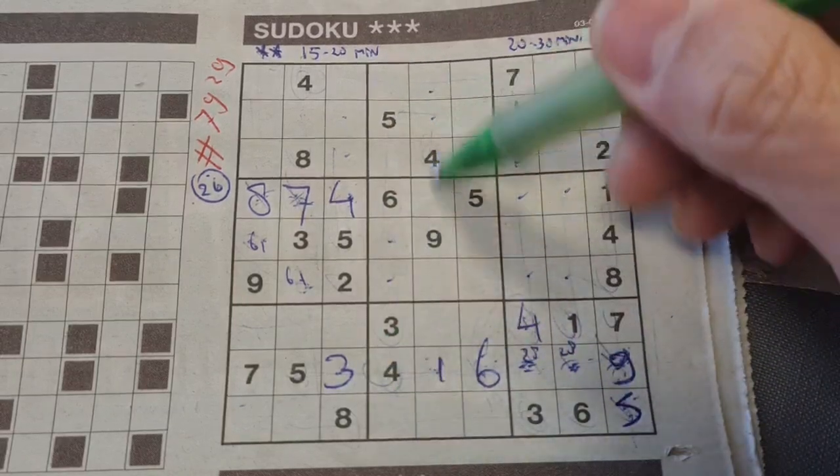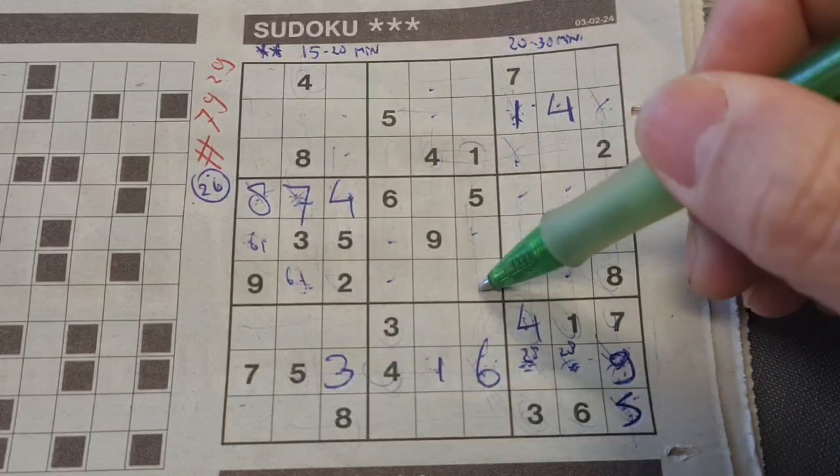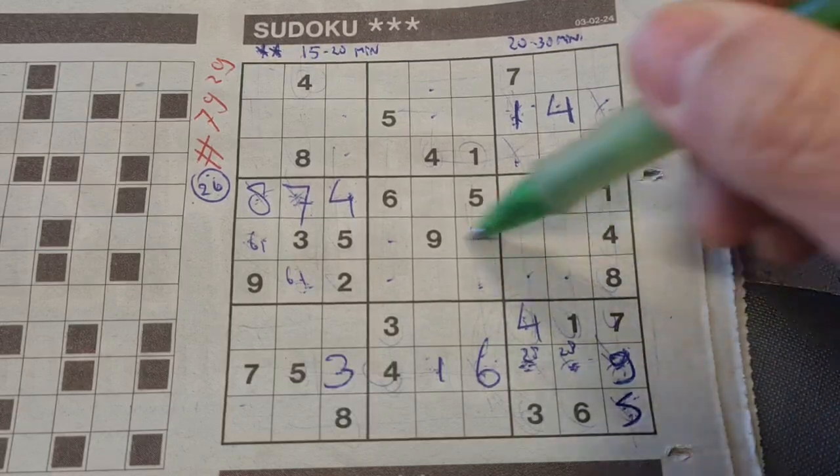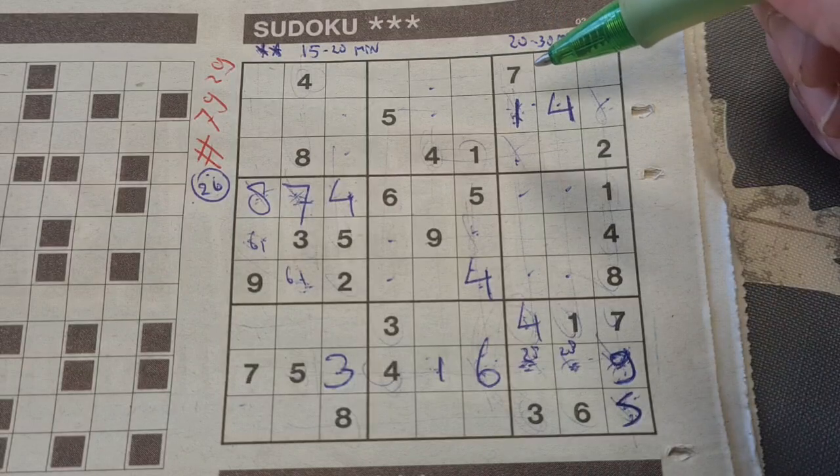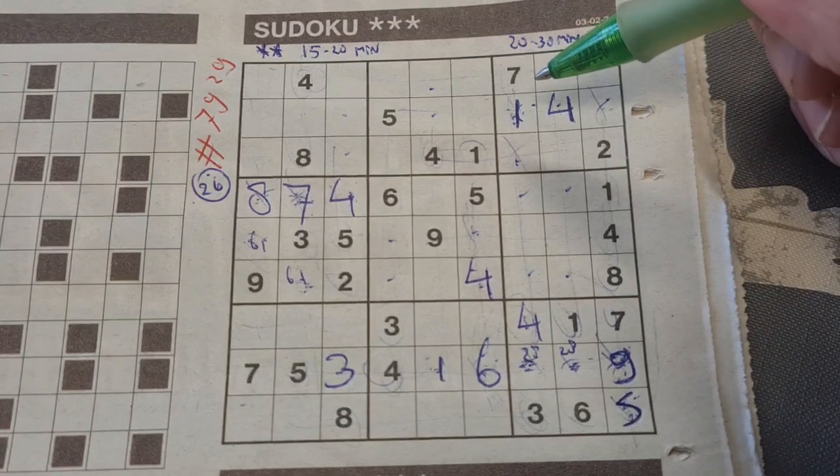4 in this column, 4 in the middle column. So the column next, the only 2 places left, the 4 should be here or there, we have a 4 in this row, no 4 there. 4, I should be there. Let me think.